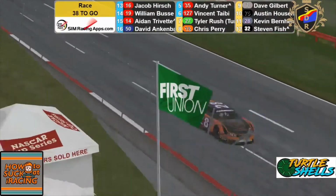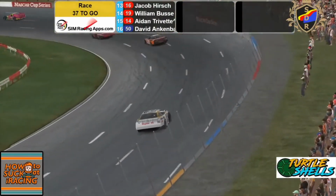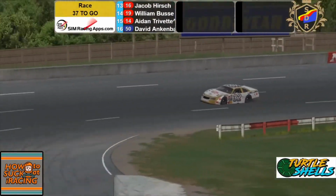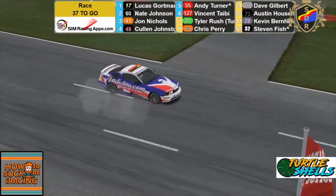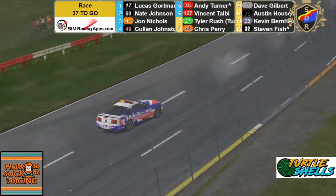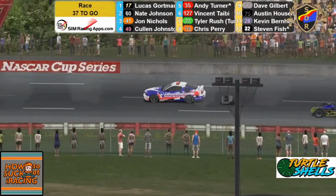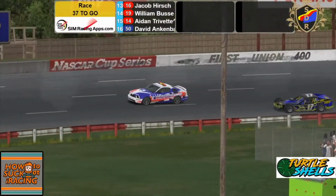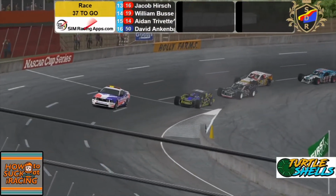Looks like the 32 of Stephen Fish might have had a problem. Race winner a couple weeks ago at Nashville. Oh, I stand corrected. That was the number 16 of Jacob Hirsch, running in 7th in the SKs. Looked like he had some engine problems there. Might have gotten into the wall at some point.